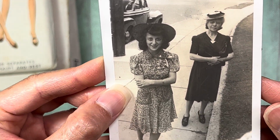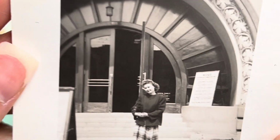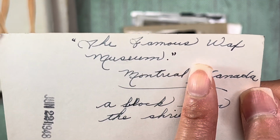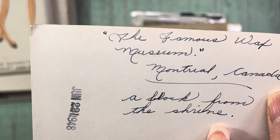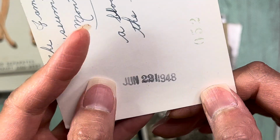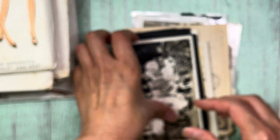And this one right here. Look at this lady right here. I'm trying to see. I'm trying to read this. Ooh, there's a little note. The famous Wax Museum, Montreal, Canada, a block from the shrine. 1948. I am so thrilled with these photos.